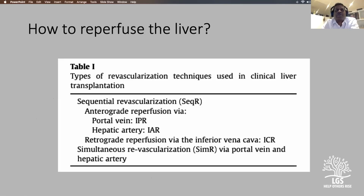There are several types of revascularization techniques in clinical liver transplantation. The most commonly used is the sequential revascularization, where we do the initial portal reperfusion followed by the hepatic artery reperfusion. There is a retrograde reperfusion by the inferior vena cava, which I have never done. The simultaneous revascularization by the portal vein and the hepatic artery in some experienced team, where you're able to do a quick anastomosis on all the 3 vessels. So that's a tall calling, but some of them do achieve this. It's a simultaneous revascularization.